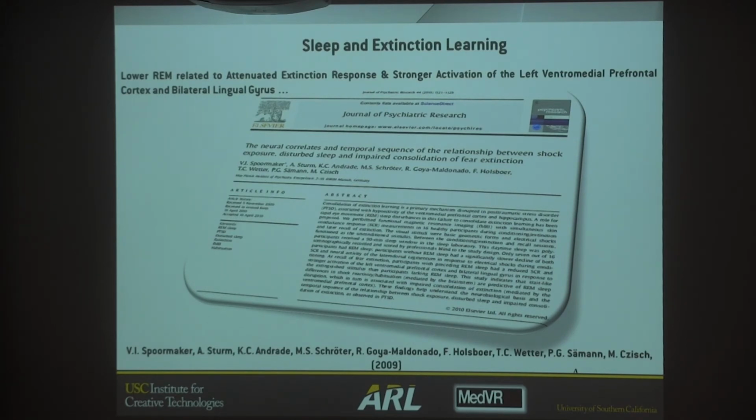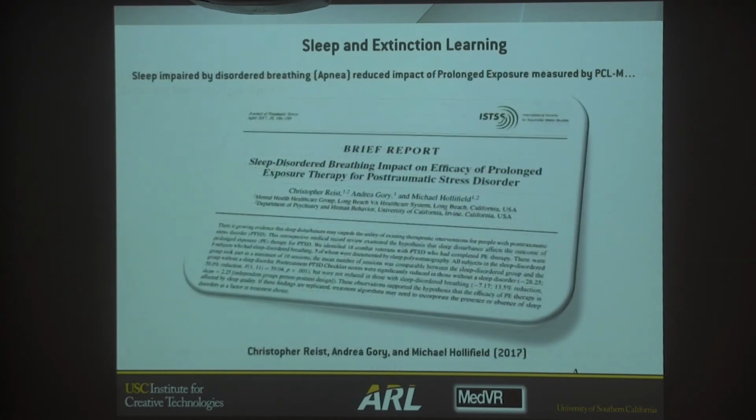They put people through the extinction, then give them a 90-minute period to sleep. If they're able to go to sleep during that period, they looked at how many achieved REM sleep during that period, and then looked at the outcomes. The ones that had lower REM sleep during that period also showed slower extinction before. There might be a trait issue going on here.